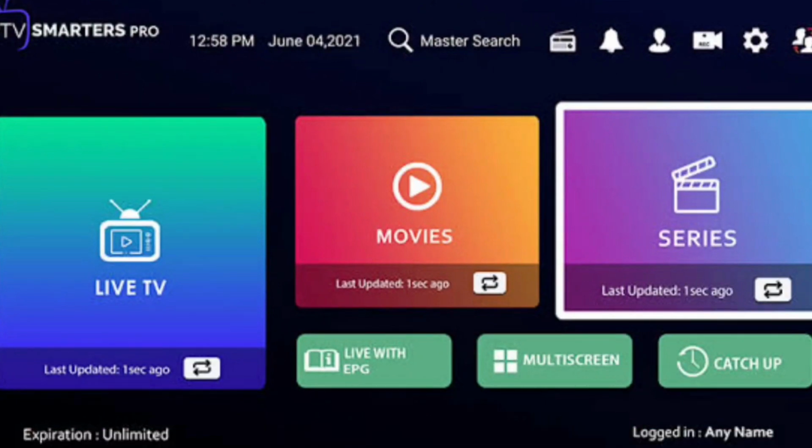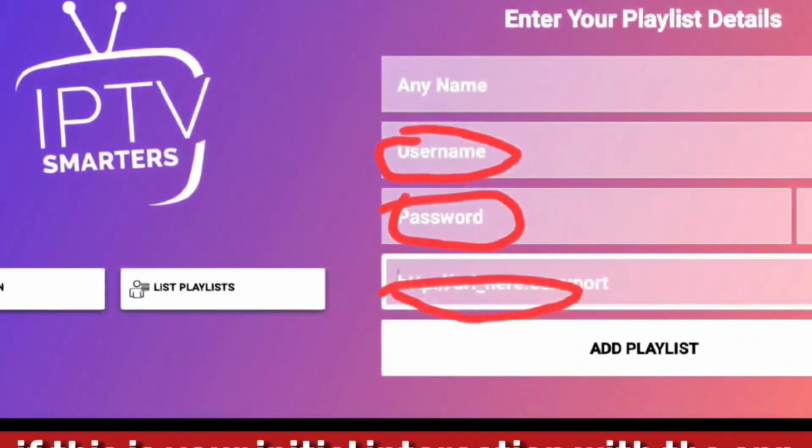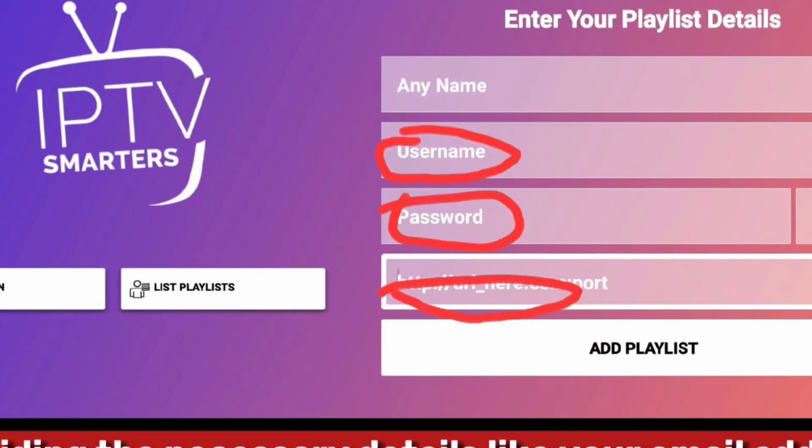Login or sign up. Existing customers of an IPTV service should enter their credentials. New users can find the sign up option and follow the prompts on the screen to create an account. You will need to provide your email, a desired username, and a password.